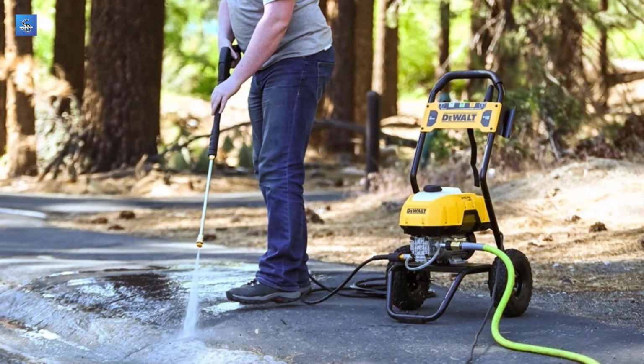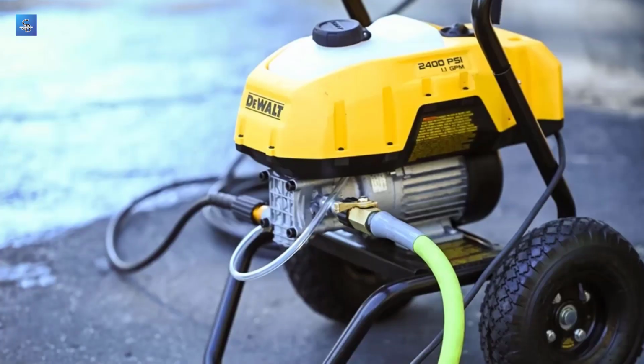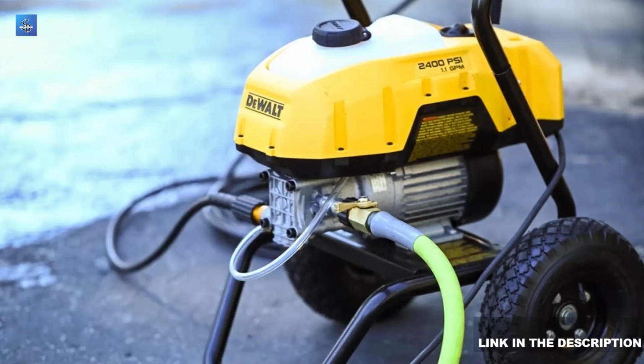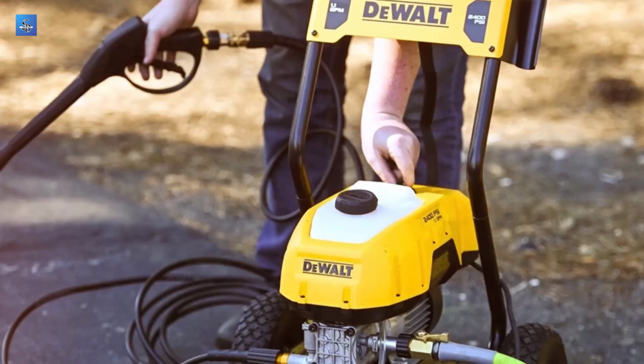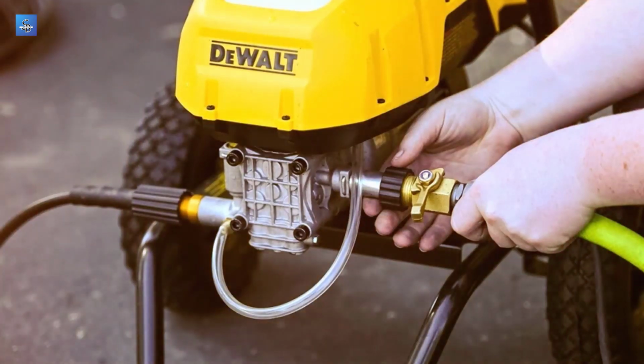This combination of pressure and flow ensures that dirt, grime, and stains are no match for your cleaning prowess. Equipped with a 25-foot high-pressure hose, this pressure washer offers excellent reach and flexibility, allowing you to clean even hard-to-reach areas. The ergonomic spray gun and wand make it comfortable to use for extended periods, reducing user fatigue. The DWALT 2400 features a detergent tank that holds up to 1.2 liters of cleaning solution, enabling you to easily apply soap to surfaces for a deeper clean.